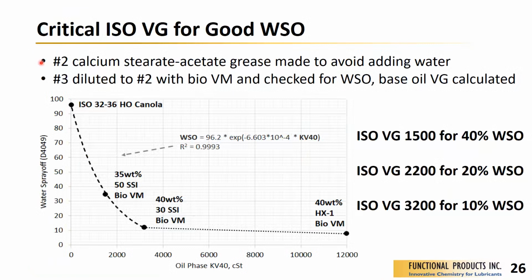So what we found was that there was a critical viscosity grade for achieving good water spray off. So we plot water spray off 100 to 0 versus oil phase viscosity. So just take the base oil, take the amount of viscosity modifier we used, and we're going to plot water spray off. We find a pretty gentle curve suggesting a good correlation between water spray off and base oil viscosity from ISO 32 down to about 3200. And we achieved this with two different viscosity modifiers, a 50 SSI EAL eco-label listed bio VM, and also with a 30 SSI bio VM of a different chemistry.